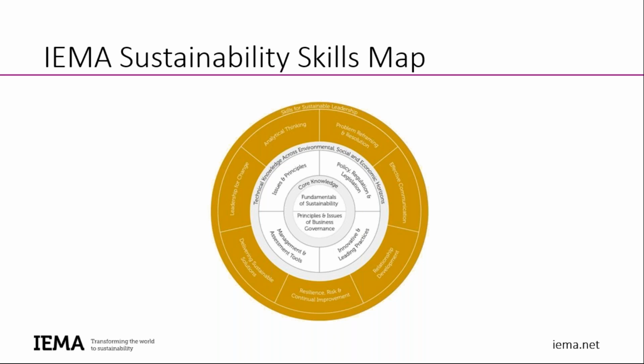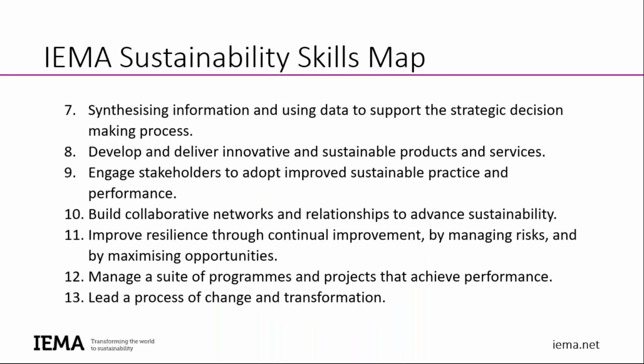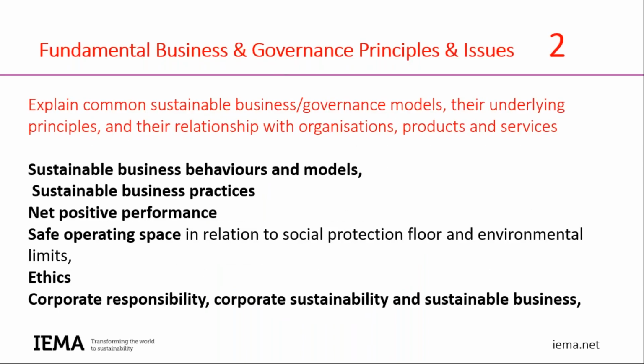So 2 is one of the core knowledge competencies, the principles and issues and business governance, right in the middle, and 13, which is around the leadership for change. And I'm just going to talk to you a little bit about just those 2 competencies, because I think they are often deal breakers between separating yourself from a practitioner to a full. Obviously, all the competencies step up, but those 2 particularly, I think. So this is the wording for IEMA competency 2.